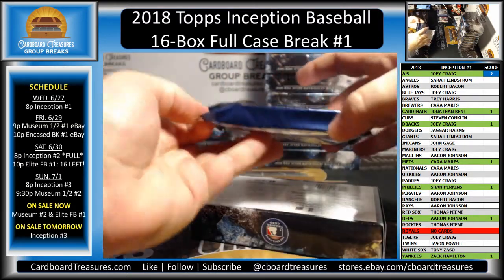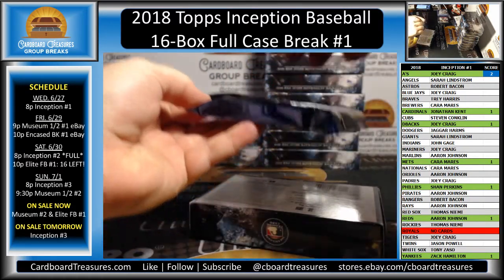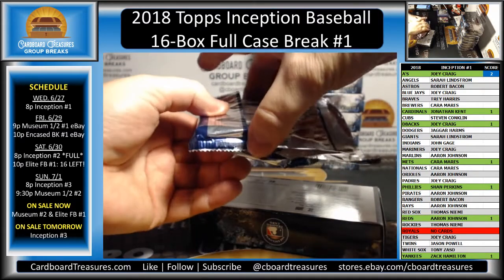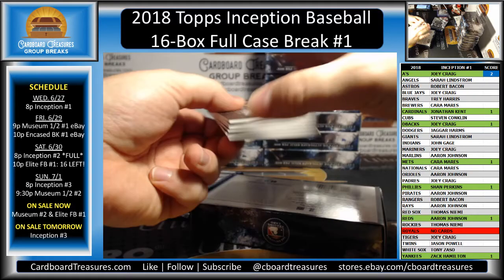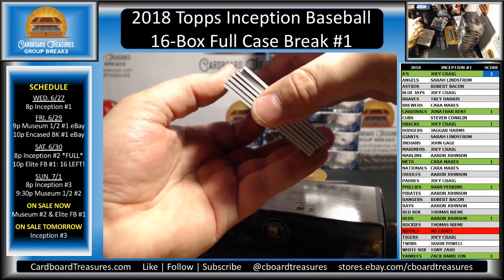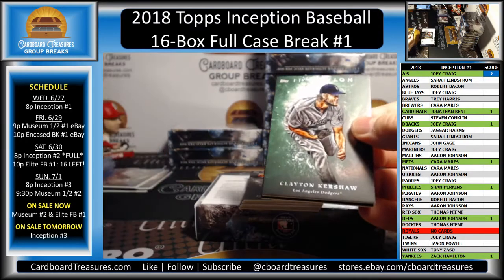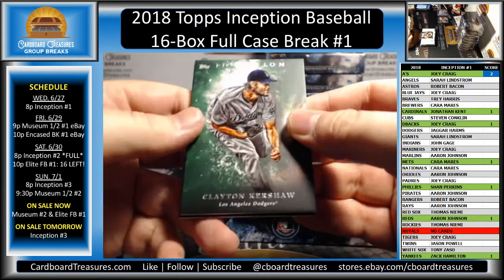The way these packs are put together, like just taking the pack out of the box, feels like a Bat Knob pack out of Tier 1. Yeah, they are nice looking cards.